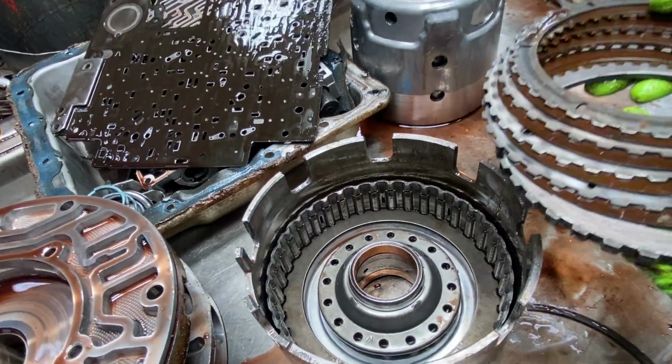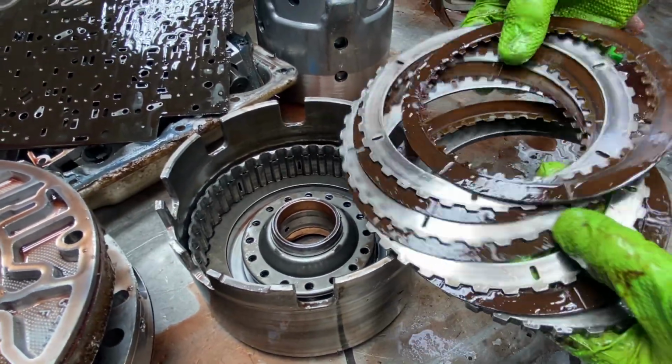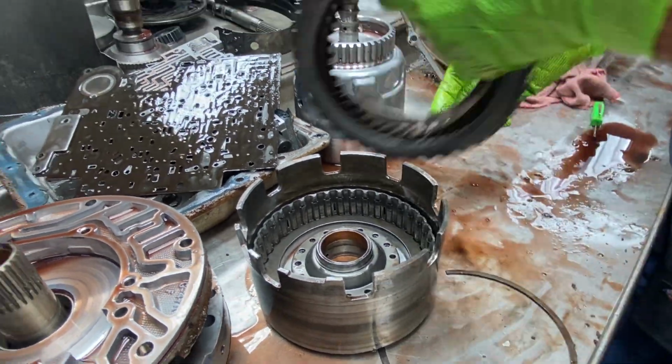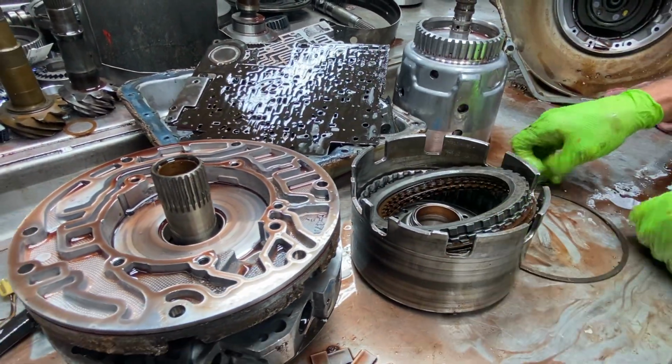So you can kind of see it the same way in the clutch, how it applies on the inner and works its way out, how it's dark. See? And so this drum's been through some abuse. It's not normal, standard driving wear on this thing.